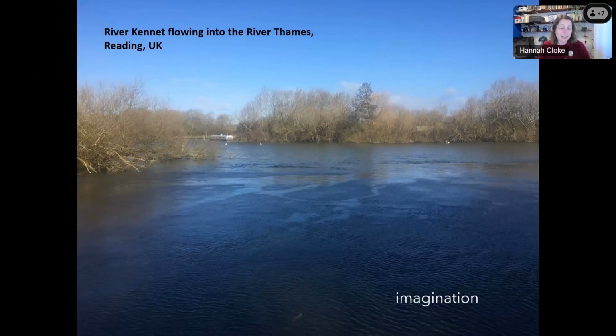So I really love rivers. That's the first thing you need to know about me. Most of you, I'm sure, have a nearby river. They are all over the world. This is my local river. This is the River Kennet as it flows into the River Thames. Most of you may have heard of the Thames. That flows through London. It is just upstream from London where we live here in Reading.